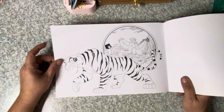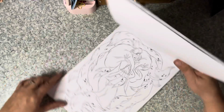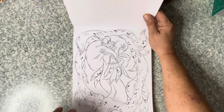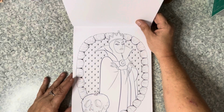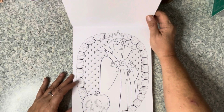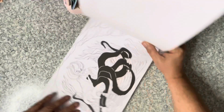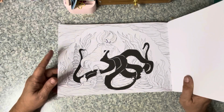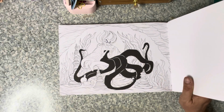Shere Khan, Jungle Book. He's like, I'm gonna get that kid. Cruella de Vil, Cruella de Vil. If she doesn't scare you, no evil thing will. Sorry, the evil queen, the poison apple. Oh, is that her sister? I can't remember her name. Like I said, I've seen them, and I think if you watched my color in chat that was posted before this, I'm not big into the princess movies.